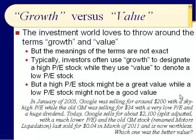The old GM, and remember, GM went through bankruptcy and disappeared in 2008-9 as a stock, was selling for $34 with a very low PE. I think it was 5 or 6, and a huge dividend. It was paying very good. Even though they weren't making that much money, they were still paying a huge dividend. And so you'd think, you know, Google's the growth stock, GM's the value stock.